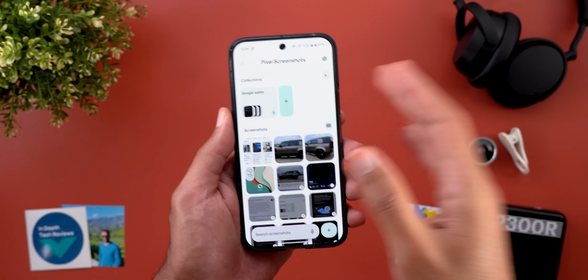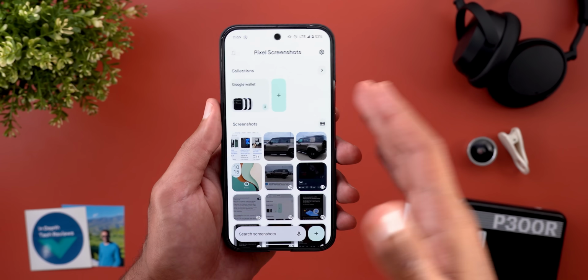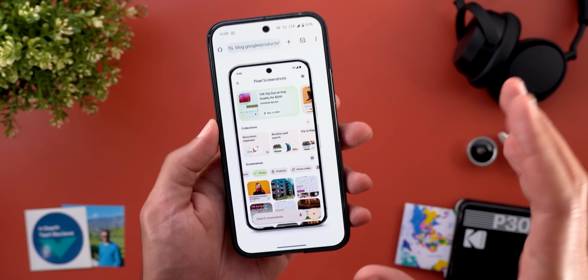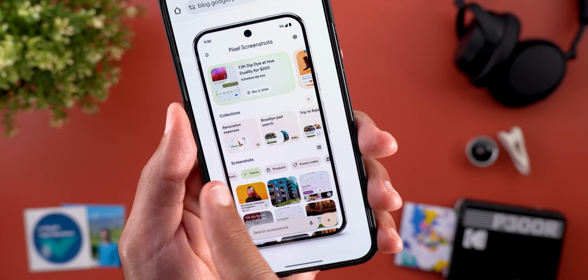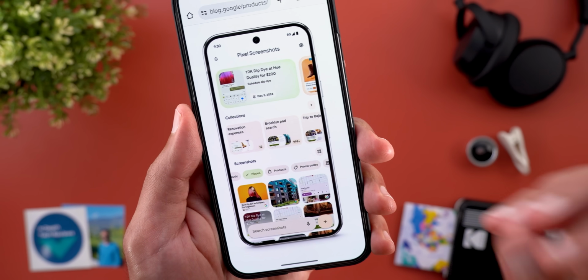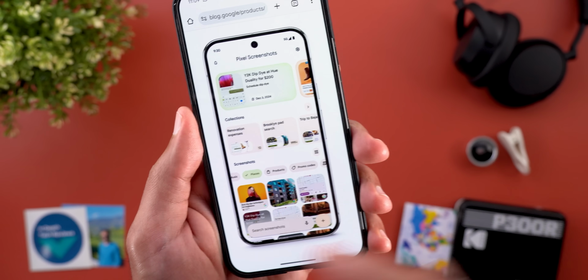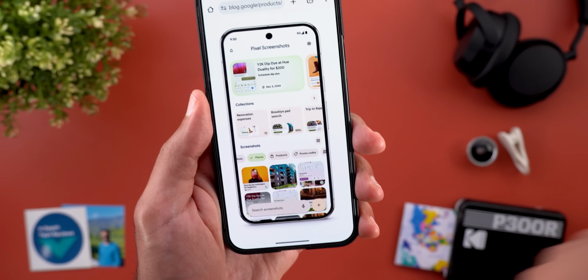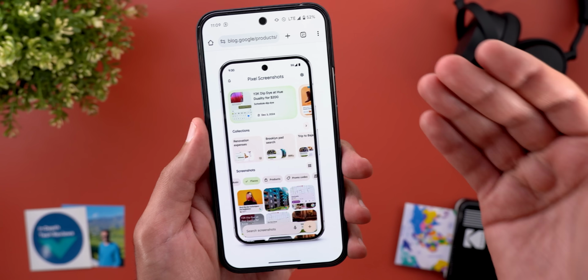The fourth improvement is the automatic categorization, but unfortunately I don't have it just yet. But let's take a look at Google's screenshot to get an idea about how it works. You will see here a new carousel that will automatically group your screenshots based on their content. We have things like music, places, products, promo codes, which will make your life much easier to locate a certain screenshot.